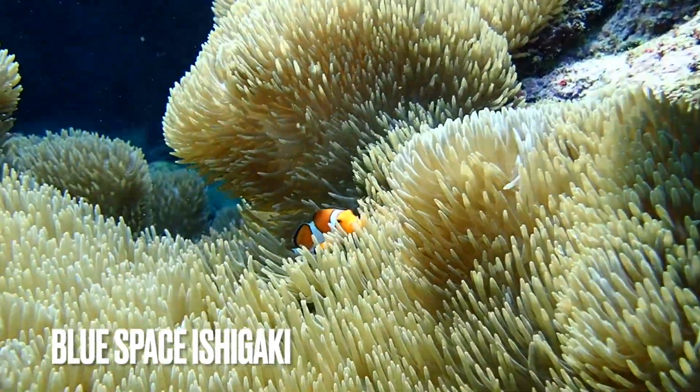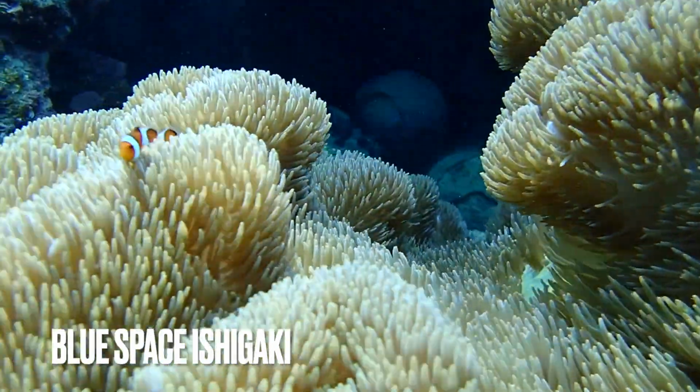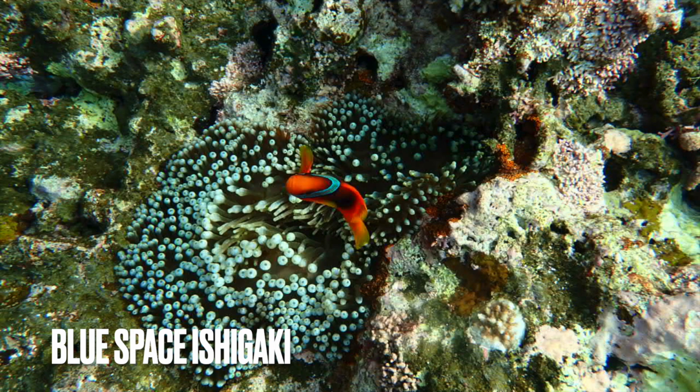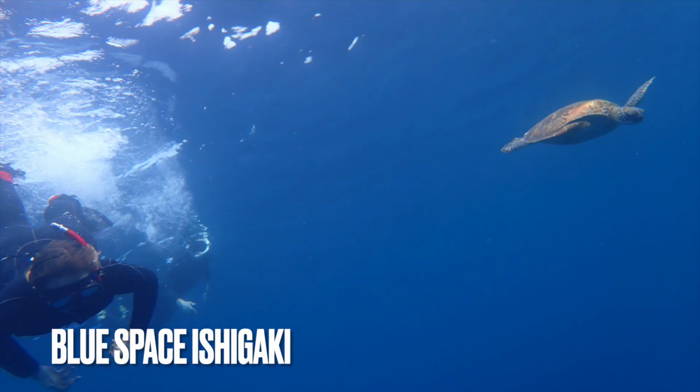I booked a Blue Cave tour with Blue Space Ishigaki in English. It was a small group of 6. It was actually a family of 3 and 3 individuals. And it was really lovely. I had the best time.